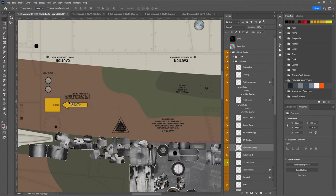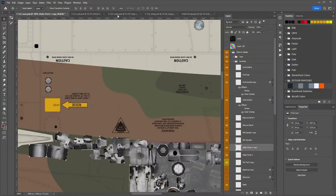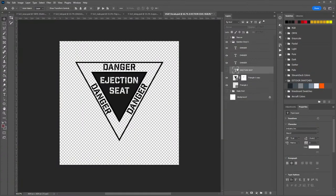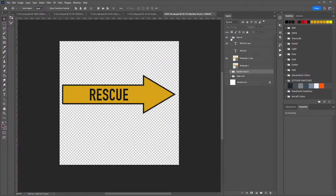I think I'm going to do the same thing with the rescue. I don't know. Do I want it to be black infill with white text? Let's see. Yeah, I like this where it's just kind of hollow. This is what I like. So we'll go back over to this file. We'll hide the ejection decal. We don't need it anymore.